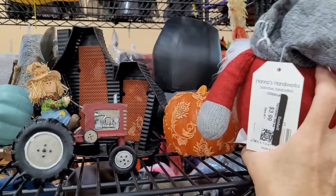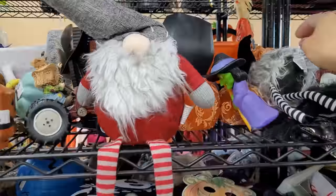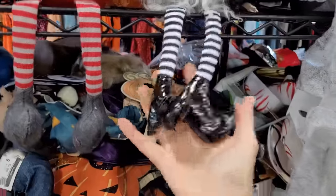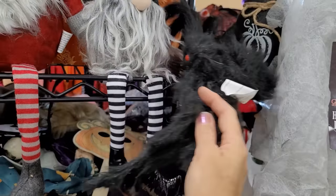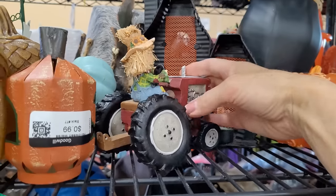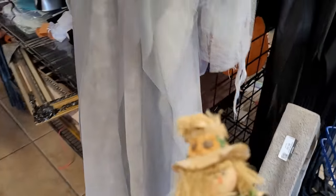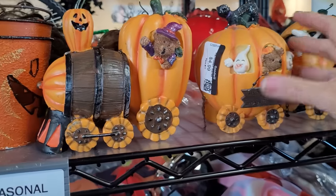Not only have I found the front of the tractor that pulls the cart on the other side, but also a Christmas gnome and a Halloween gnome. I absolutely love their beards, stripy socks, and shoes, especially the Halloween gnome's fancy patent boots. There's a spider as well to go with. It looks like we are all set. The gnomes are safely in the cart, so I've grabbed the tractor and we will wheel him around the side here to find his little hay bale trailer. Here it is. Let's put those back together and all is good.